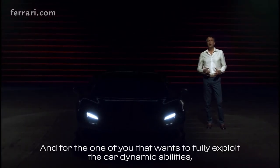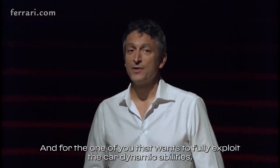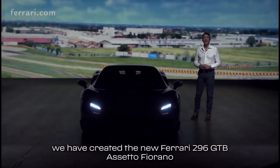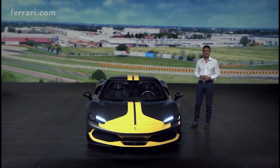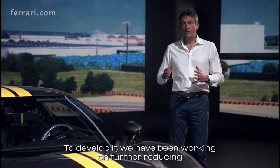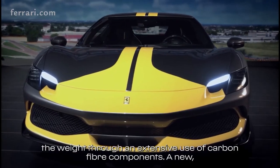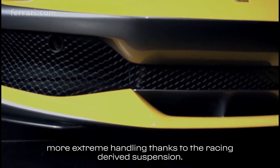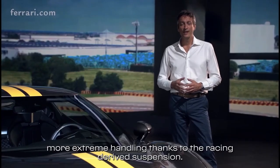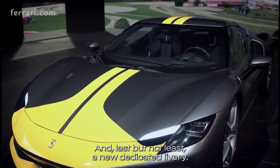And for those of you that want to fully exploit the car's dynamic abilities, we have created the new Ferrari 296 GTB Assetto Fiorano. To develop it, we have been working on further reducing the weight through an extensive use of carbon fiber components, a new, more extreme handling, thanks to the racing-derived suspension, and last but not least, a new dedicated livery.